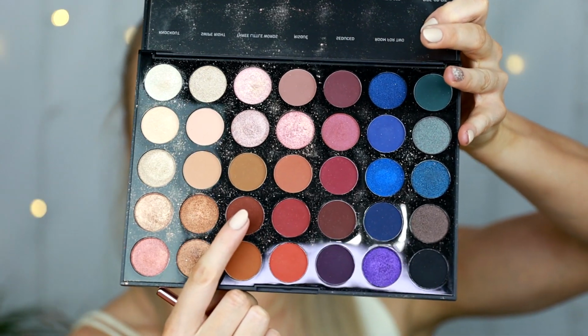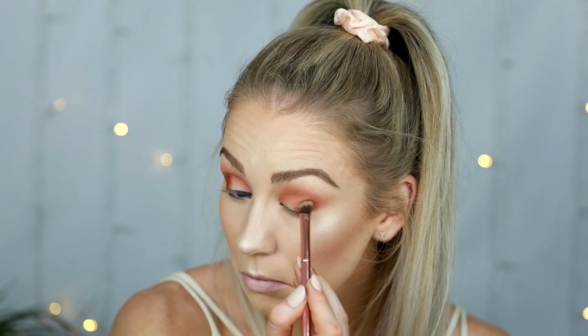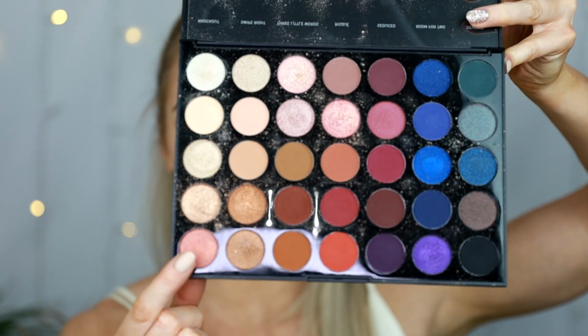We're gonna try and go in with this color here. It's a warm brownie color, and we're gonna just take that right on this outer edge. So now I want to add some lighter shades to make it look a little less dark. So I'm gonna go in and see if this shade works. I have no clue, but we're gonna take this corner shade here.